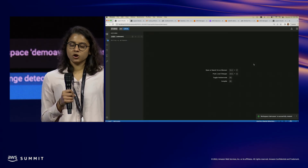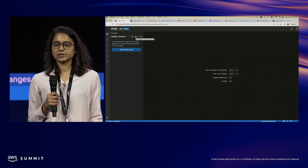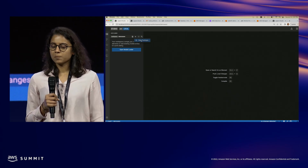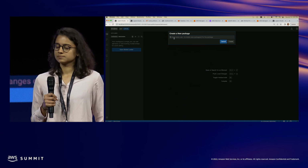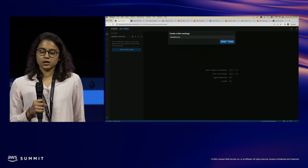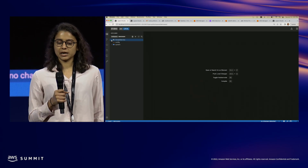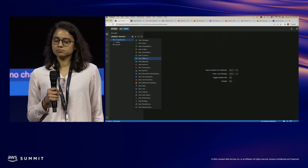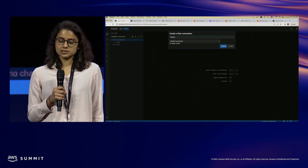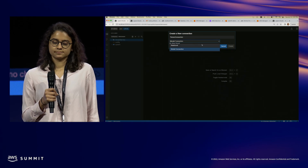Okay, so let's say we want to model a class person, which is logically mapped to a relational table in Redshift called person database. So let's start by creating a new package called simple service. Create. So we need a connection to connect to Redshift. So let's go to the plus arrow and create a new connection called person connection, which maps the person classes. And create. A relational connection? Yeah.